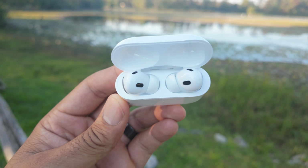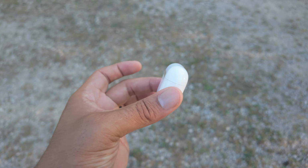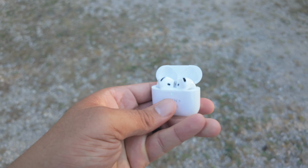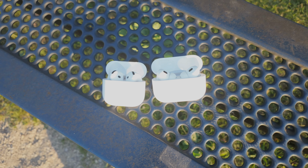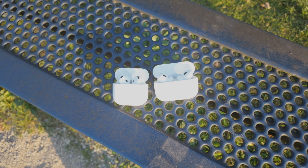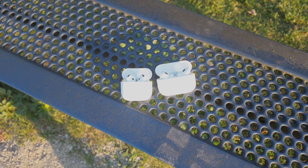These are the AirPods Pro 2, and these are the brand new AirPods 4. And the AirPods are the #1 selling earbuds of all time, and here we have the newest version. But when you compare them to the Pro version, how well do they truly stack up? Well, I'm Kevin the Tech Ninja, and let's find out.